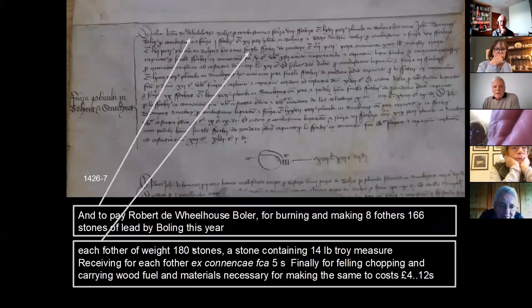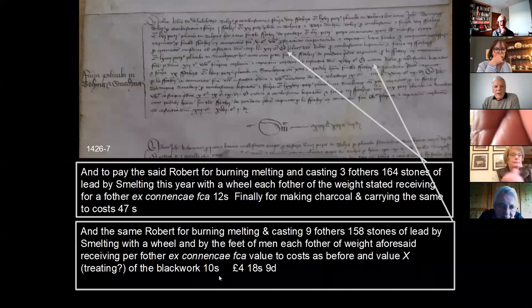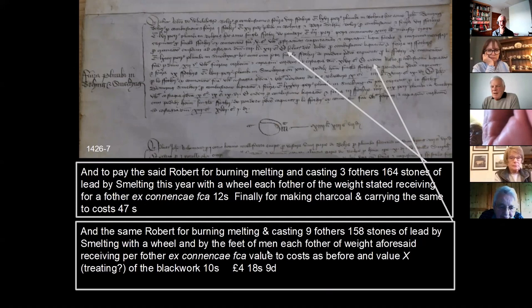Again, each fother of lead, a stone, £14, but sorry, that's the first one. And to the same Robert for burning, melting and casting 9 fothers and so many stones of lead with a wheel and by the feet of men. Cum pedibus homine, it said.